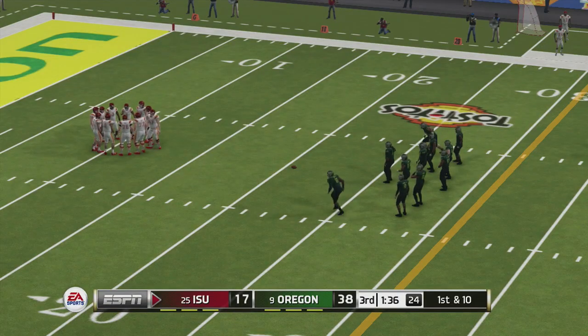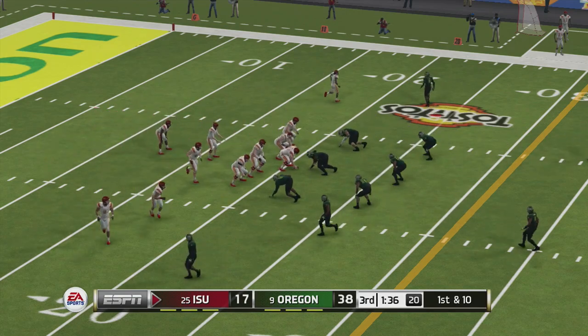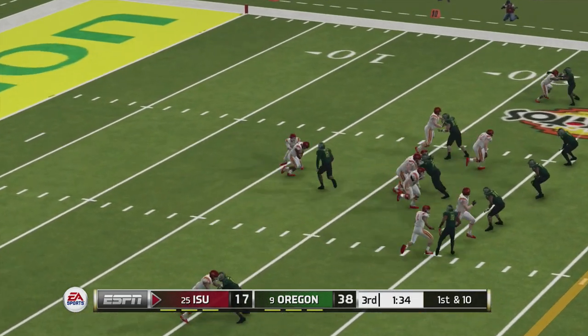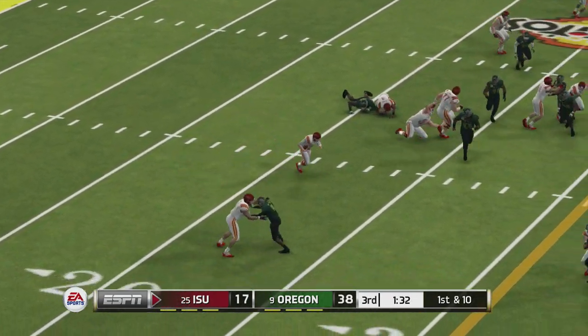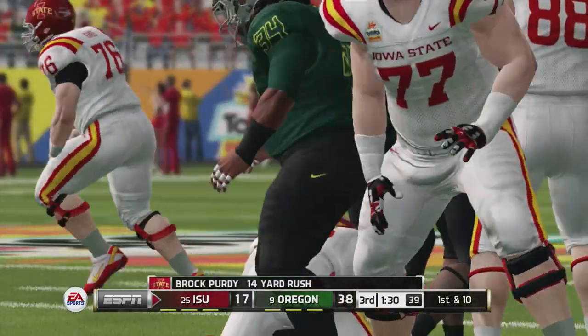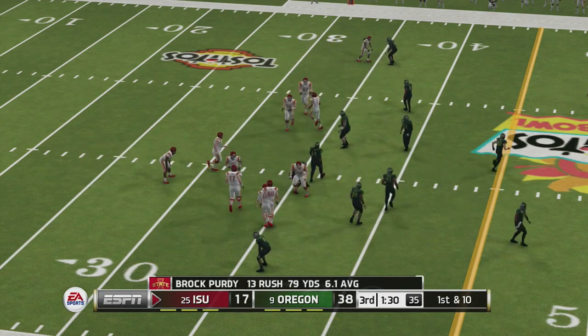There's got to be some sense of urgency to this offense right now. They don't have the luxury of wasting drives if they want to get back in the game. Gets him open field. Gets out to around the 35. That's good for a gain of 15 yards. First down.